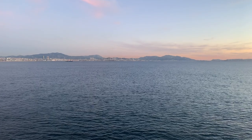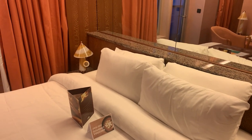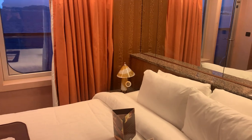And now we're off to Barcelona. As this Turkish A319 above from Istanbul arrives in Marseille, we leave the French Riviera. As we leave the coast, inside my beautiful suite is some more information about our cruise.